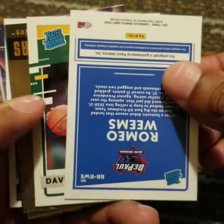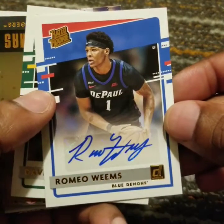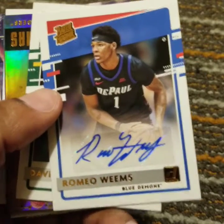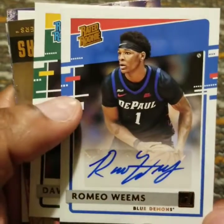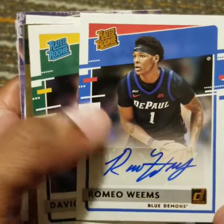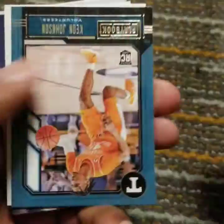So, drum roll, please. Okay, a Romeo Weems, autographed, rated rookie. And unfortunately, I never heard of him. But, hey, it's an autograph. And it appears to be a gold variant, so that is very nice. Davion Mitchell. Another Cam Thomas.